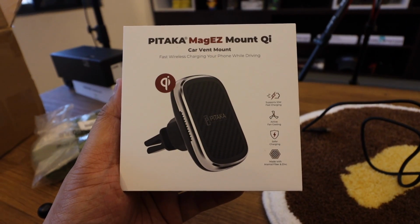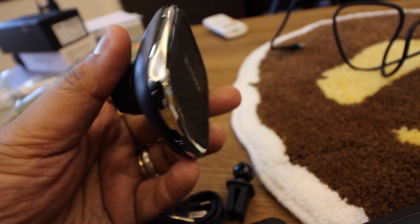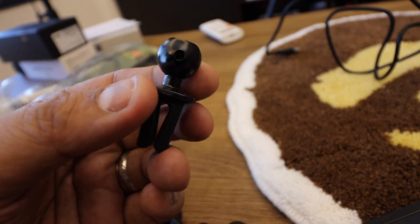Now let's say you're traveling and you are in your car and you're driving. Of course, you need to access Waze, you need to access whatever it is on your phone. They also have the PITAKA Mag Easy Mount Qi for your car. So again, they thought out the entire ecosystem. So if you pop the box open, we have the charging plate again, and then you have the cable that you attach to the car outlet, and then you have two types of clips.